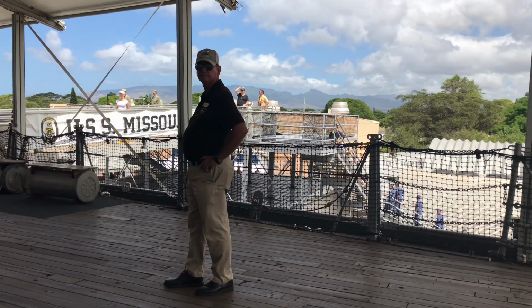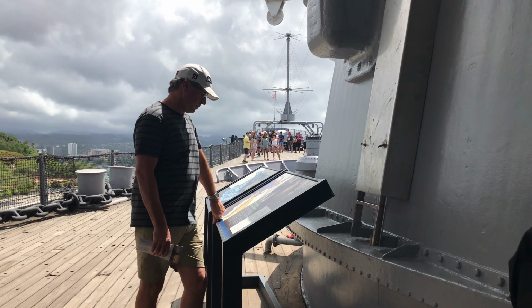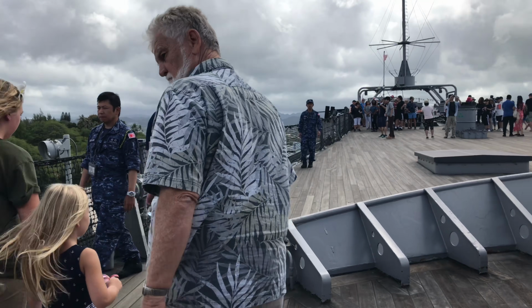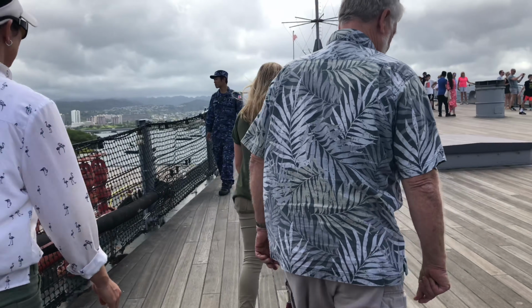Now, after you pay admission to get onto the USS Missouri, I would recommend taking the free guided tour. It only goes around the deck and is pretty short. There's a paid tour apparently that takes you into the bowels of the ship too. But the free tour was pretty amazing. It tells you about the history of the Missouri.